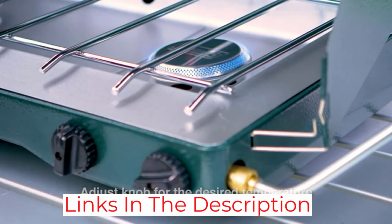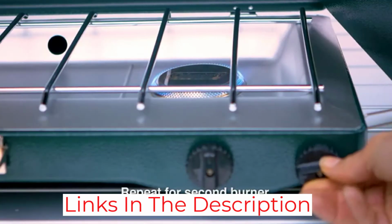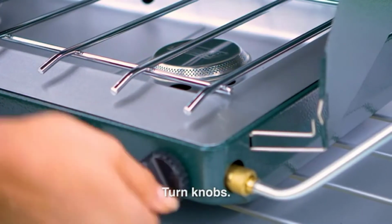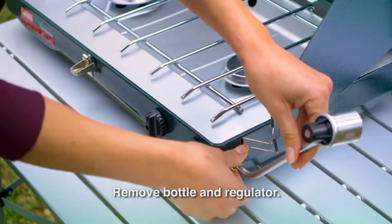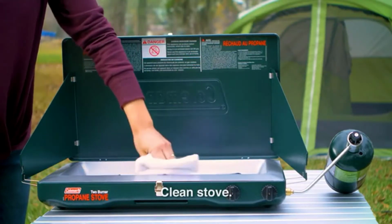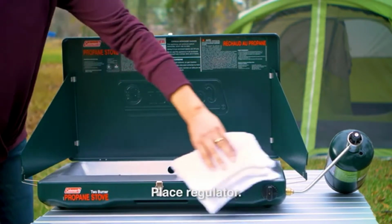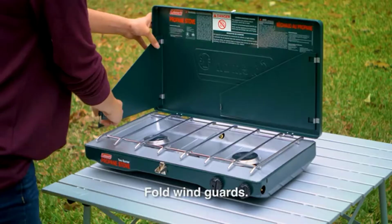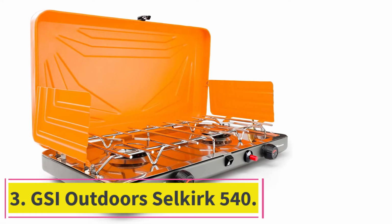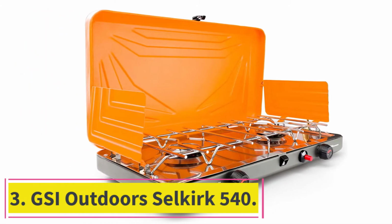Among these features, you will find side panels that shield the burners from the wind. These side panels can be easily adjusted when using larger pans. They can also be folded down to be used as side tables. In addition, the burner of this camping stove has a rotating dial that allows for precision temperature control. At number 3. GSI Outdoors Selkirk 540.